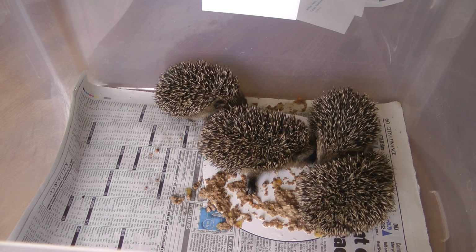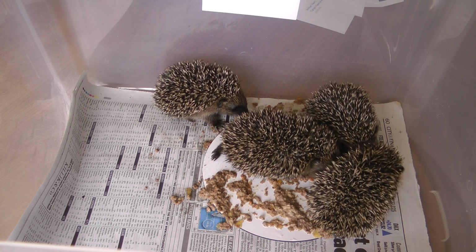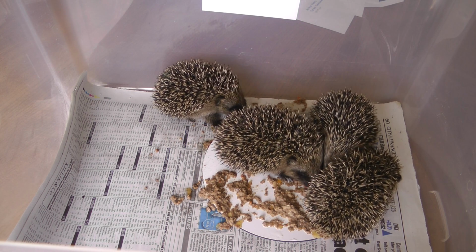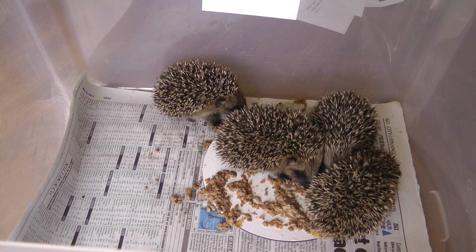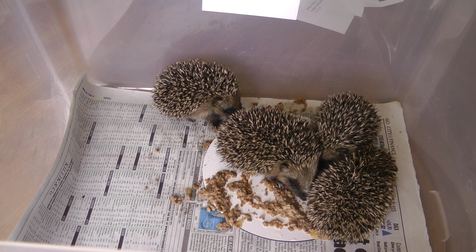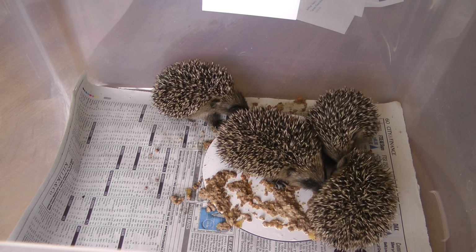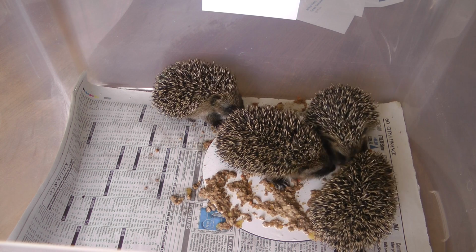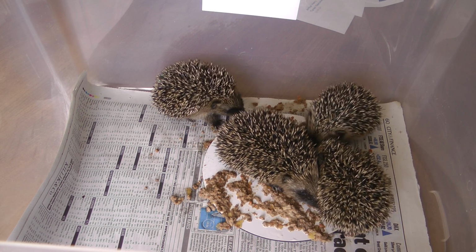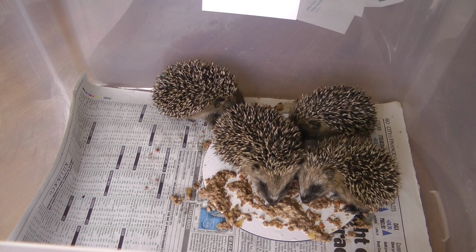Oh well, the little chap at the back seems to be taking solid food. That's a big relief. He's got a little green mark on his back. A double nail varnish just to glam him up a bit. Or glam her up a bit. When you try to sex them, they just curl up into a ball. So I don't know what they are, whether they're males or females.